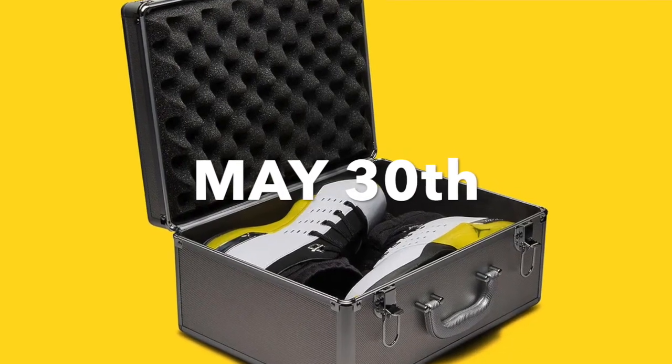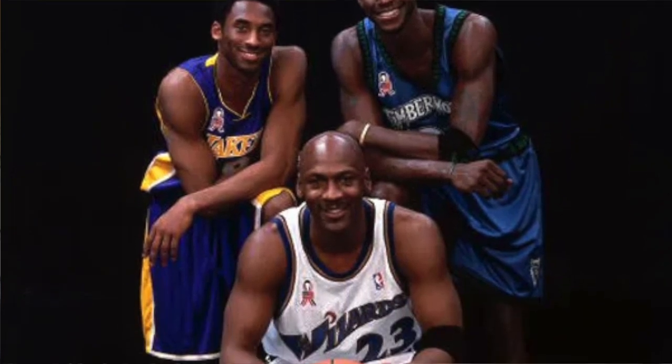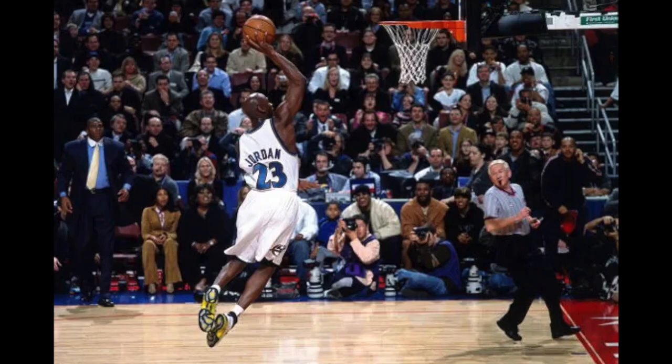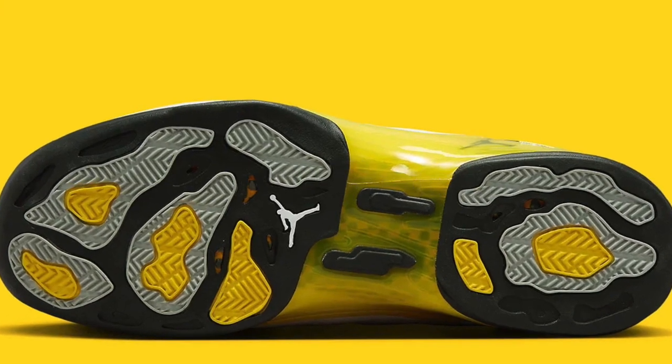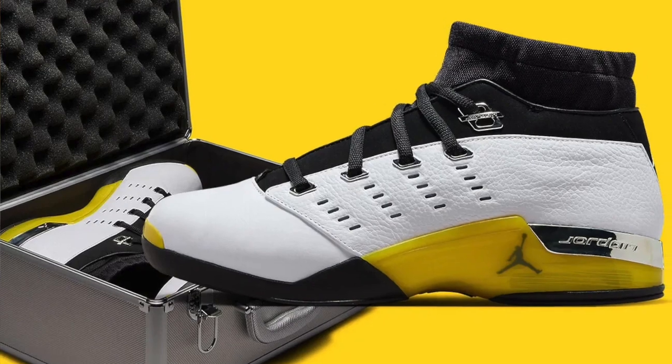So on May the 30th, we have the Air Jordan 17 Low Lightning. This shoe was worn by MJ in his last All-Star game back in 2002 when he was with the Wizards. This is a men's shoe, of course. The price point for those is $300. The reason why it's priced at $300 is they're giving you this briefcase.